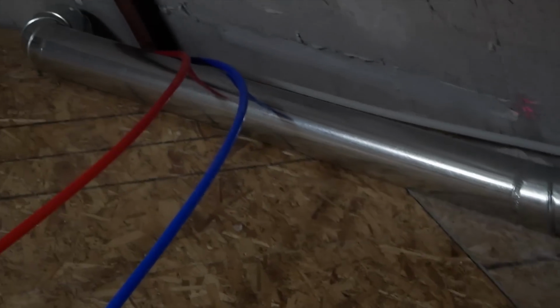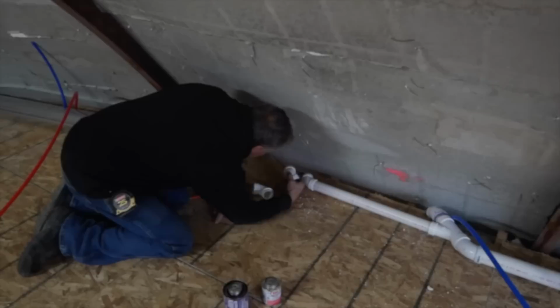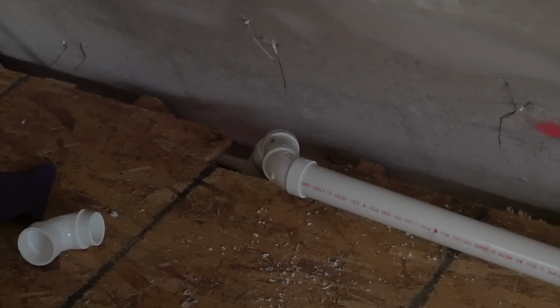But the ERV pipe, there's gonna be two of them. This is the one that sucks the bad air out of the house. Scooch all this in here or something. 45s are just a pain in the neck. Can I let go? Yeah, let go.